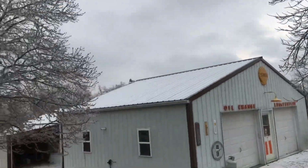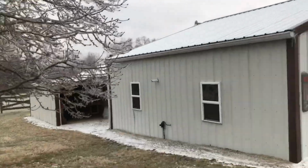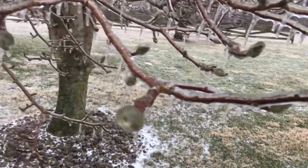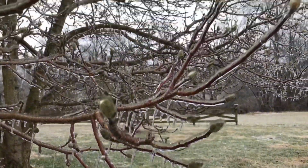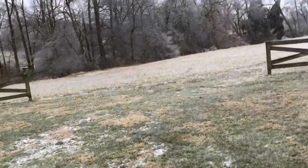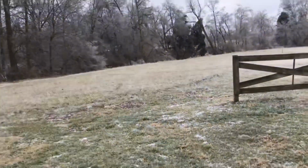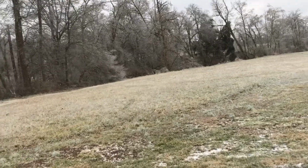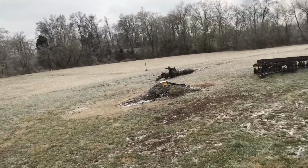Hear my feet crunching there as I walk. I'll try to talk loud enough to where you can hear me. There you see some buds on the trees there that's covered in ice. I do my best to walk around the property at least once a day, sometimes twice, so I'm going to take you along as I do my normal walk, and we'll look at some of the pretty ice on the trees.